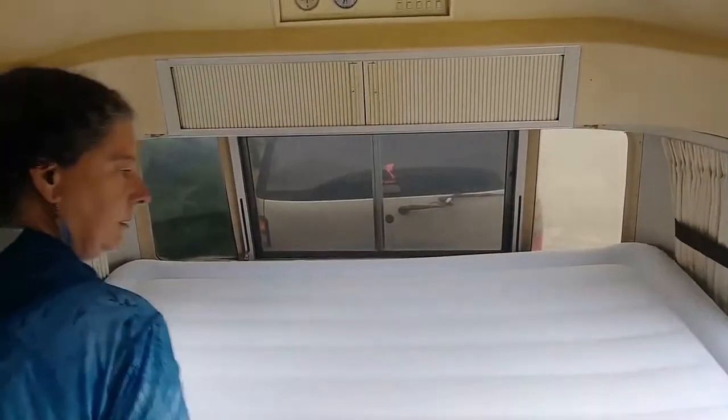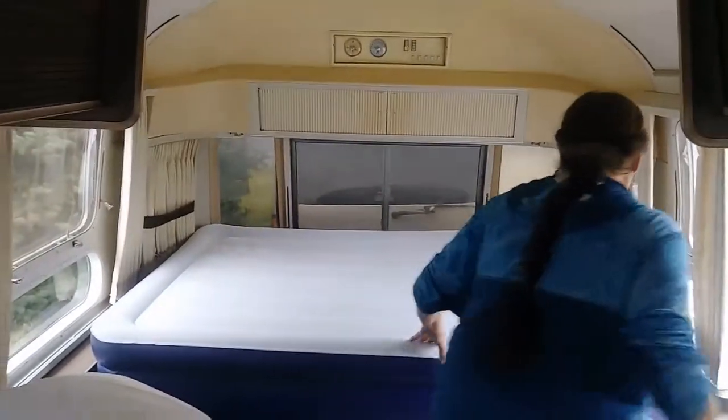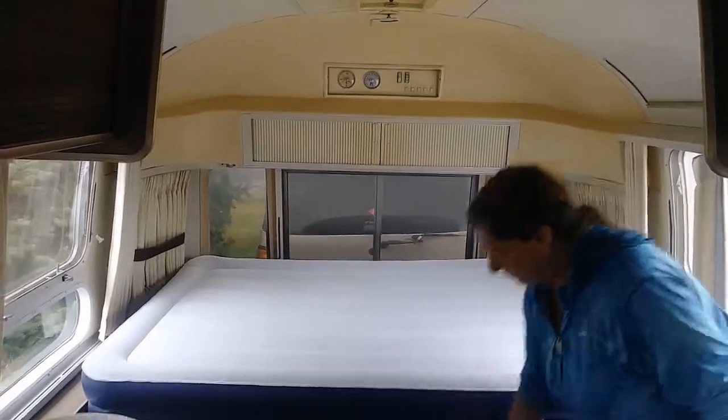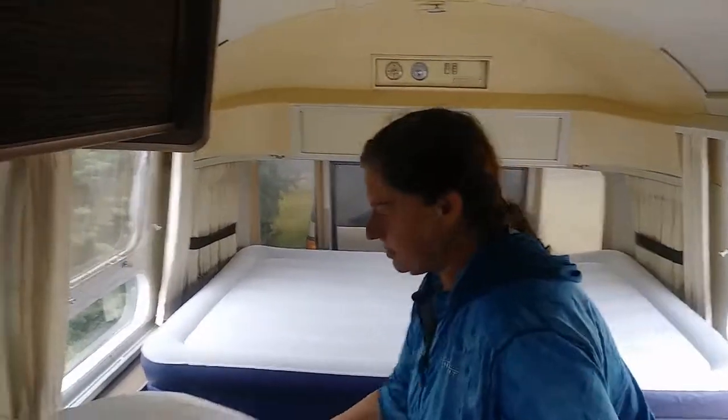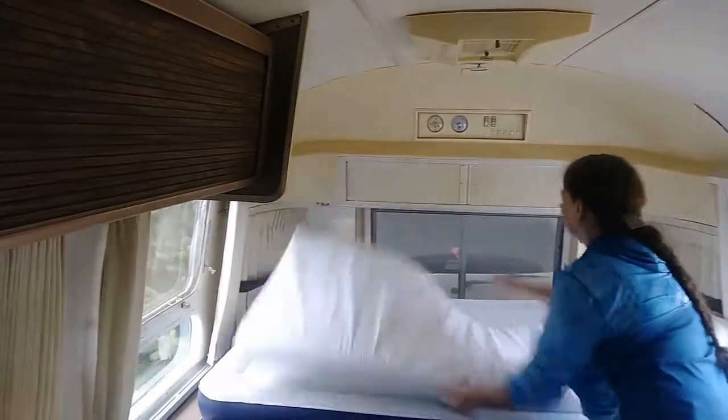Now we made it. Yay! Okay, now. All right, so that took about 3 minutes or so. So our little bench is all tucked in. Got our NRS box in the center, which doubles as a step stool for a little bit of comfort.